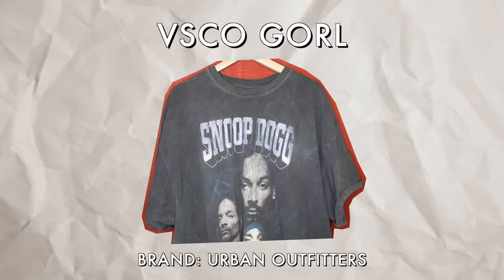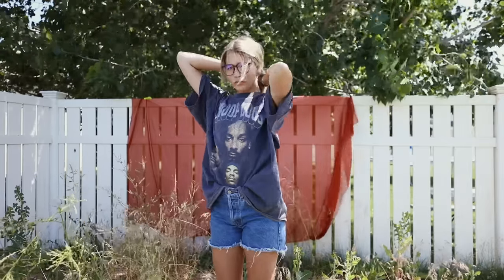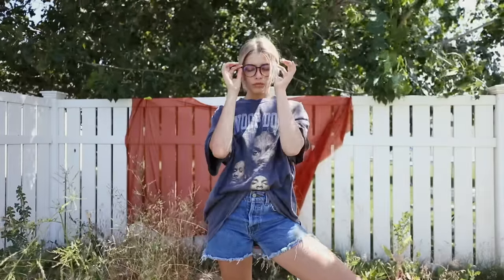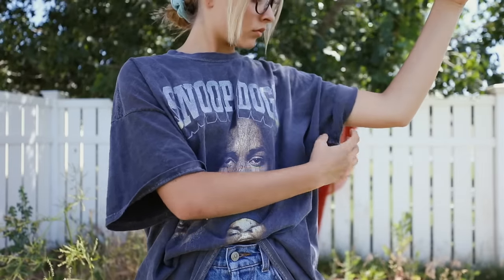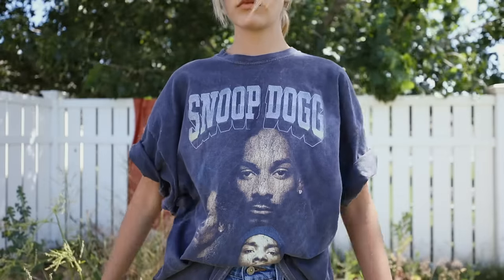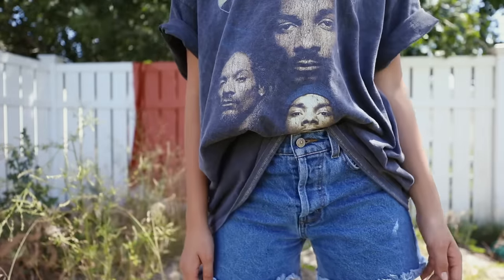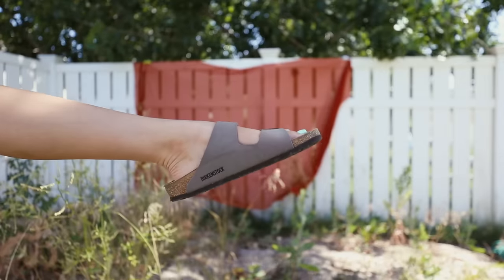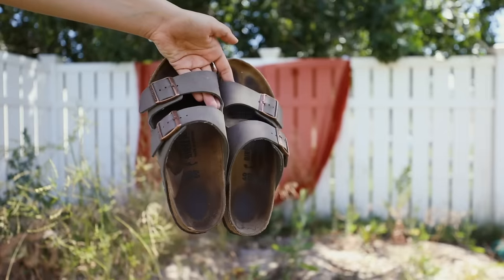So I'm very aware that VSCO is a photography app, but everybody's been making these VSCO type videos, like VSCO Gorl transformations. It's where they wear oversized t-shirts, have hydro flasks, and wear denim shorts and Birkenstocks. So that's literally what this outfit is. It's taking an oversized t-shirt and pairing it with some denim shorts and Birkenstocks. What a shocker. But this is a really good lazy day summer outfit if you just aren't in the mood to try. It's also a really good way to style your oversized t-shirts, even if you want to grab some from your dad's closet.